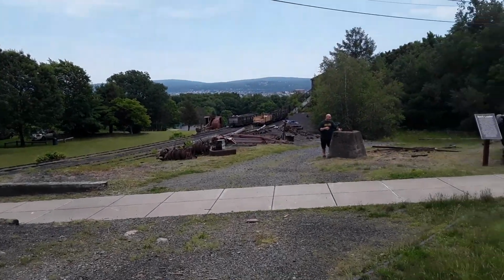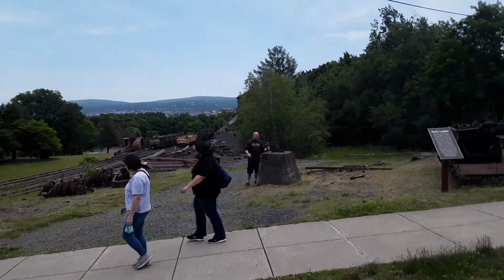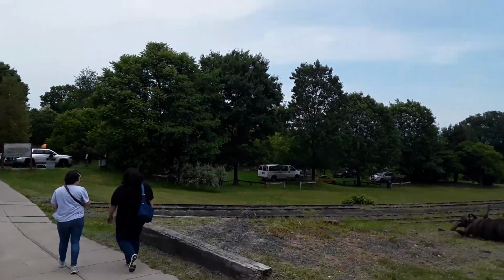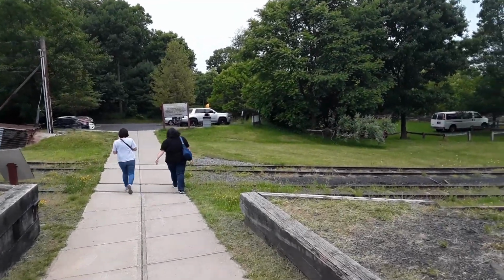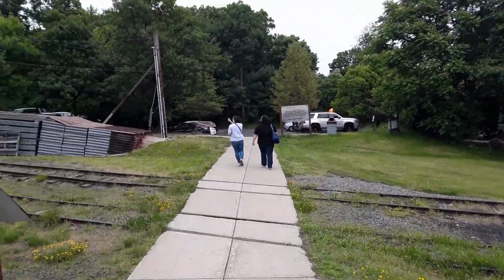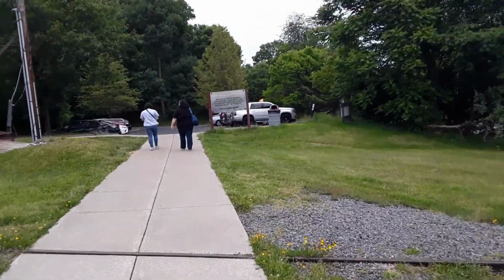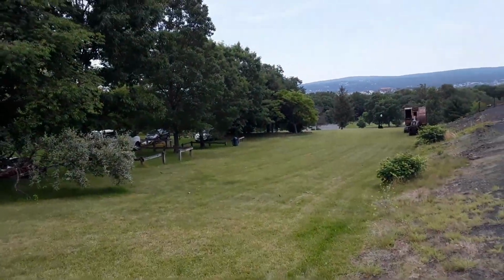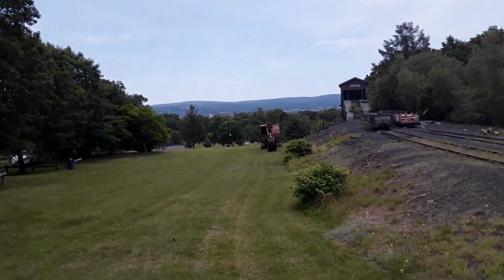Here we are again, back outside of the mine. So a little overcast, but still considerably warmer than it was when we were down in the mines itself. Gonna head over, show you a few other pieces of equipment that are here on the property. Get a close-up of the steam shovel over here.